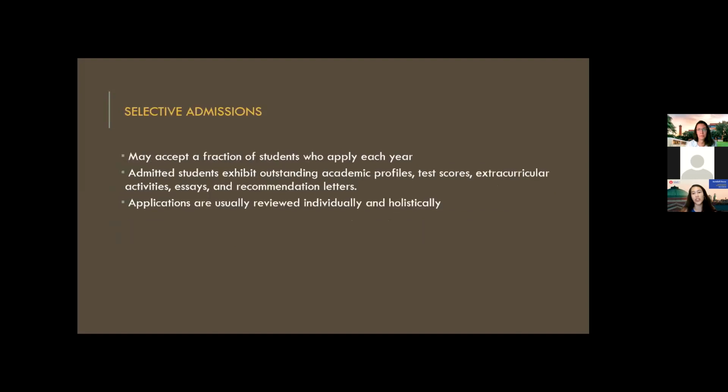And then selective admission, basically that means that these are the institutions who are typically using that holistic admission process because they may accept a fraction of the applicants that they have each year. And so a lot of times in selective admissions, it is not assured or automatic. It is that holistic process where applicants need to exhibit things that the school is looking for. And so that might mean outstanding academic profiles. It might mean specific personality characteristics or interests in line with the university. And all of those things will come through in the application related to their academics or their activities, their essays, things like that.